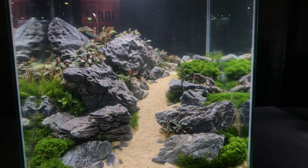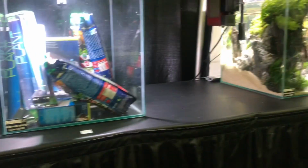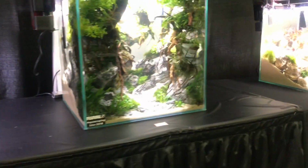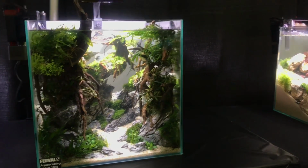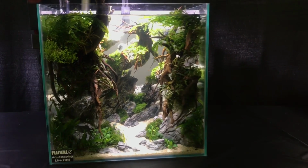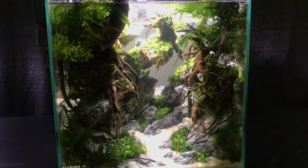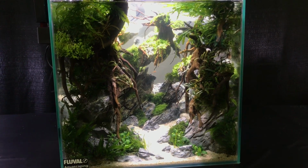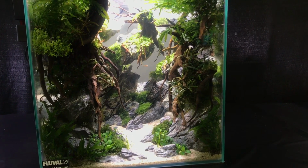Diorama, just a refresher, is a style of aquascaping which is based on literally mimicking a landscape and transforming that into the aquarium. Not actually a huge fan of diorama, I just think it's a little bit contrived. There's a lot of skill involved, etc. But I'm a big fan of the classic nature aquarium style, which you guys will know by now if you've watched any of the videos, the aquascapes that I've created myself.